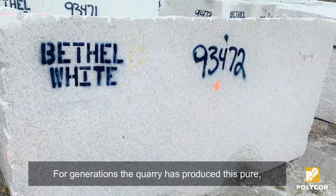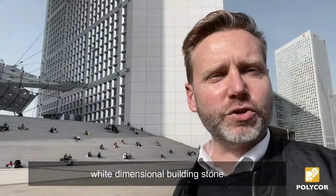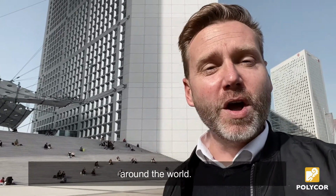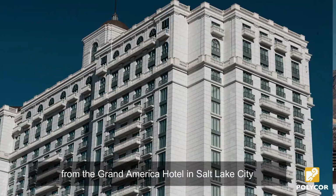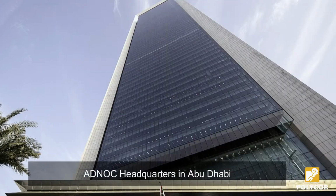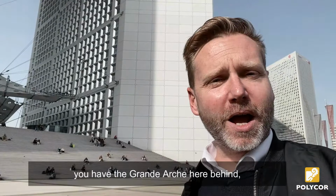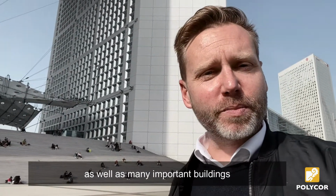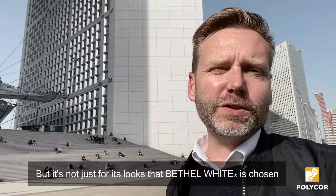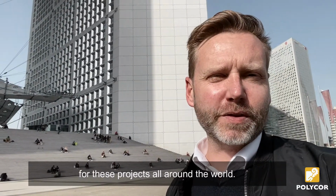For generations, the quarry has produced this pure white dimensional building stone, which has been used on major architectural projects around the world, from the Grand America Hotel in Salt Lake City, the HOK-designed 65-story high ADNOC headquarters in Abu Dhabi. You have the Grande Arche here behind me, as well as many other important buildings across North America, Europe, and Asia.